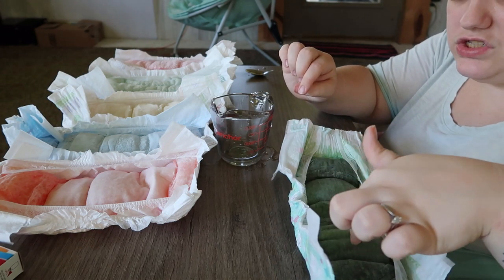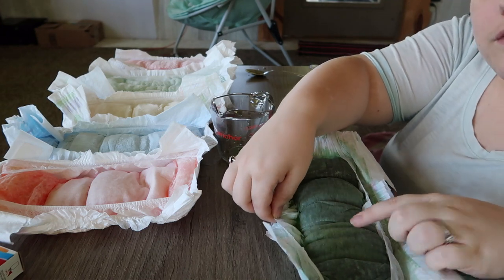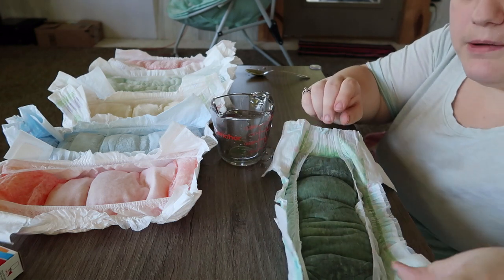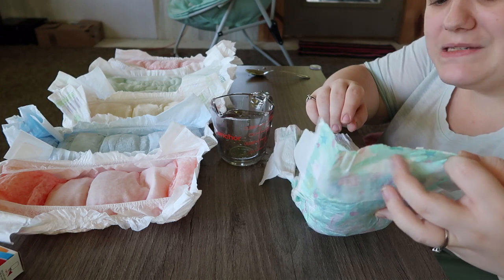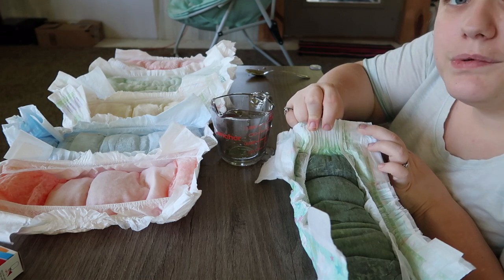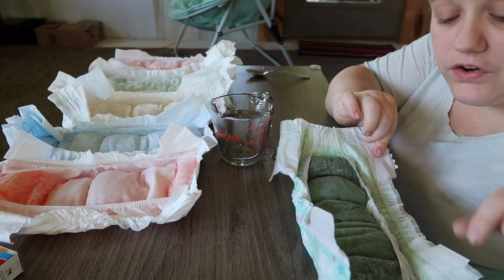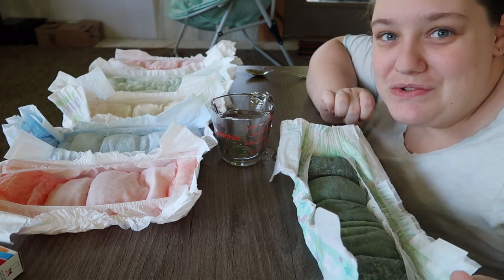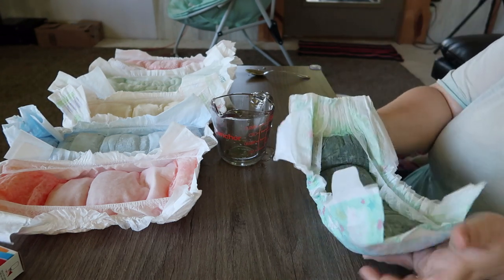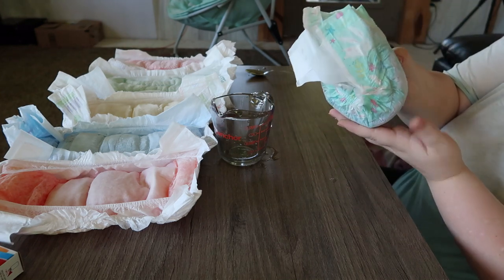Literally push it, and it's just pushing more out on the sides. I don't know if you guys can see, but it just pushes it out the sides. And it completely soaked up to the waistband and not just in the absorbency part. You guys can see it's green all the way up to here. It's green all the way over. It's just, Honest diapers do not hold as much as the others. So Honest diapers are definitely not a good diaper.